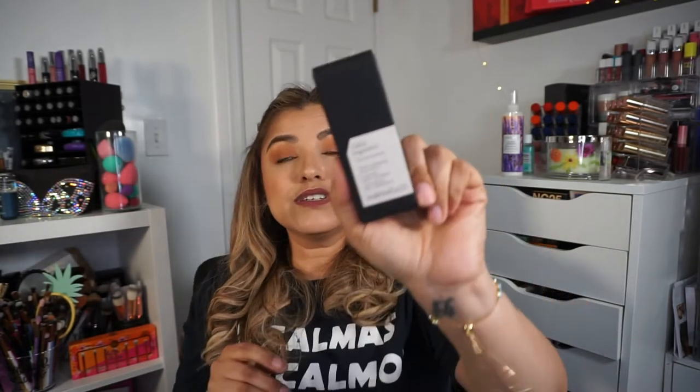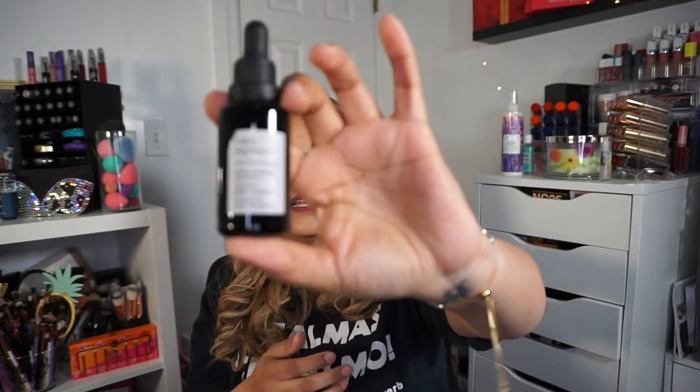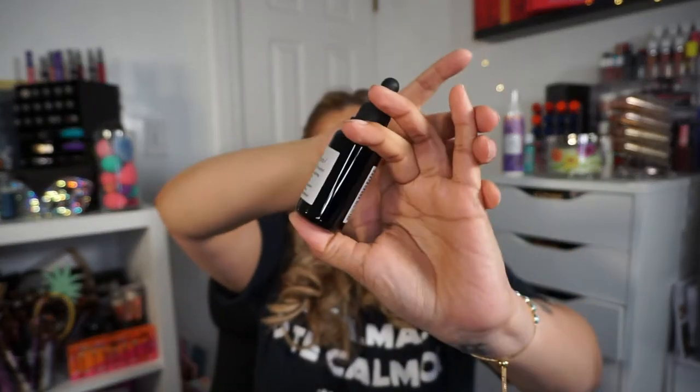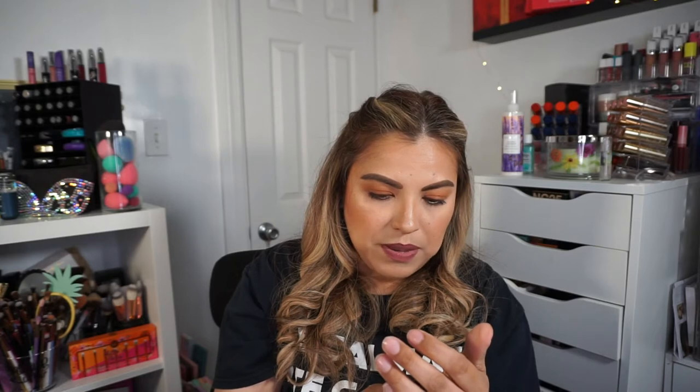Oh my God, this retails for $115. What? I swear, sometimes these skincare products, oh my God. And it is in a black bottle, so I'm wondering if this is something that needs to be away from sunlight. So apply a few drops to the face, followed by a cream. So okay, we'll see how this goes, but that is a crazy $115 for this product.